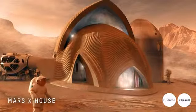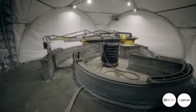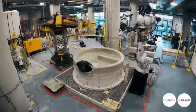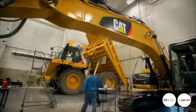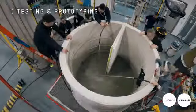The design, called MarsX House, will be 3D printed at 1/3 scale using Apis Coarse concrete 3D printer. The printing will happen during a live demonstration hosted by NASA at Caterpillar's facilities in Peoria, Illinois. We've already completed several rounds of testing and prototyping.